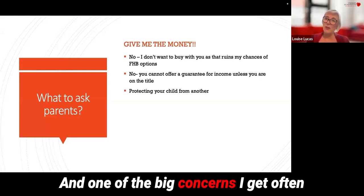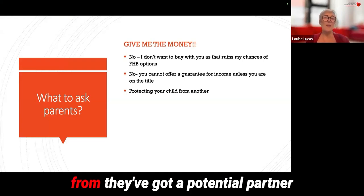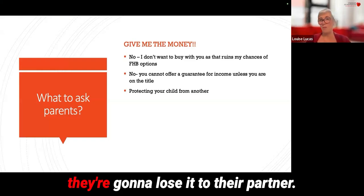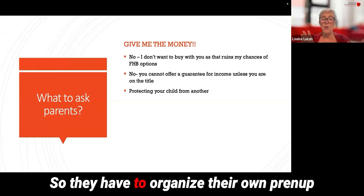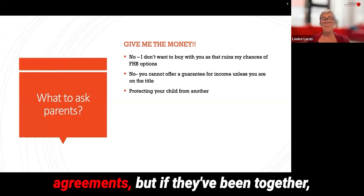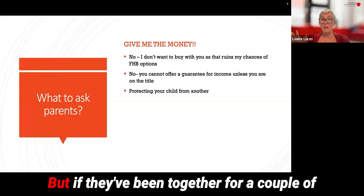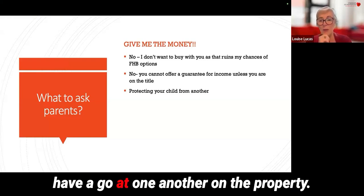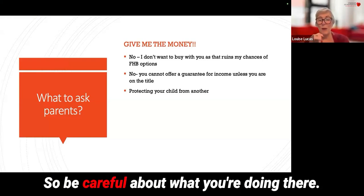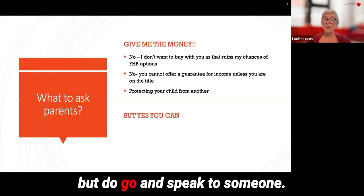And one of the big concerns I often get asked is, how do you protect my child if they've got a potential partner, and I don't want to give them money if they're going to lose it to their partner? Well, unfortunately, it's two different things. So they have to organise their own prenup agreements. But if they've been together, often you need to see a solicitor about this, but if they've been together for a couple of years, it's pretty well guaranteed they can have a go at one another on the property. So be careful about what you're doing there. I can't give you legal advice on that, but do go and speak to someone.